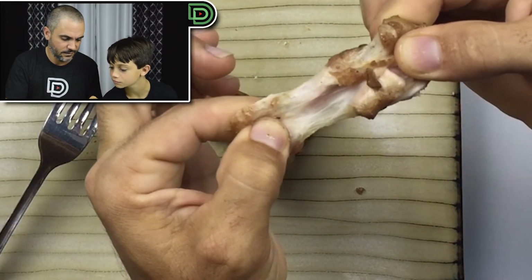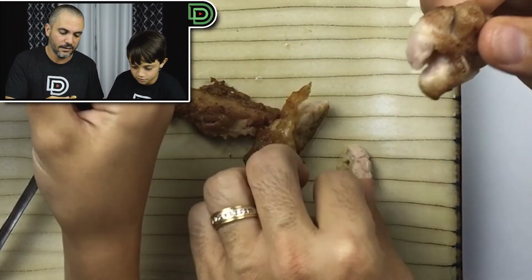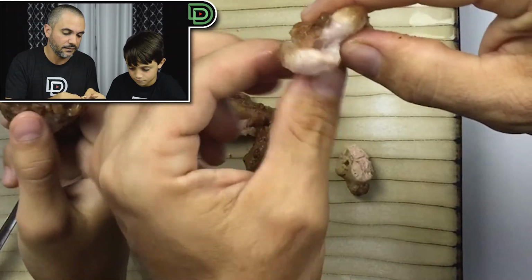Skin. Yeah, look at that. It looks like you're peeling skin apart. And the other thing is, it's like segmented. No, it's just the texture. You're eating the center out.